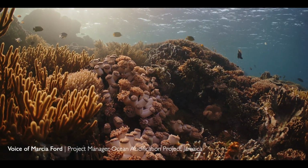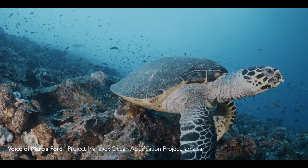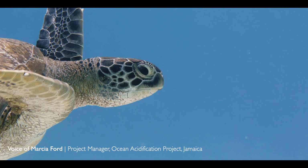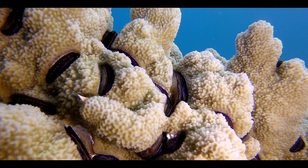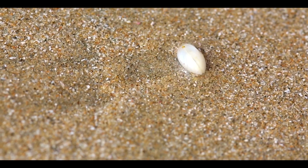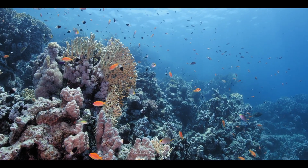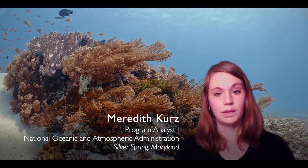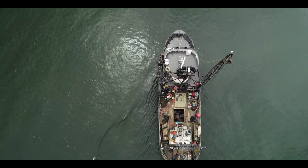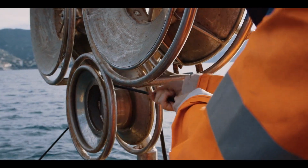And most marine organisms are used to living at a particular pH. It affects their ability to make their shells. It can also impact coral reefs, which we know when coral reefs are unhealthy, that tends to have huge cascading impacts to necessary human systems like fisheries and coastal tourism.